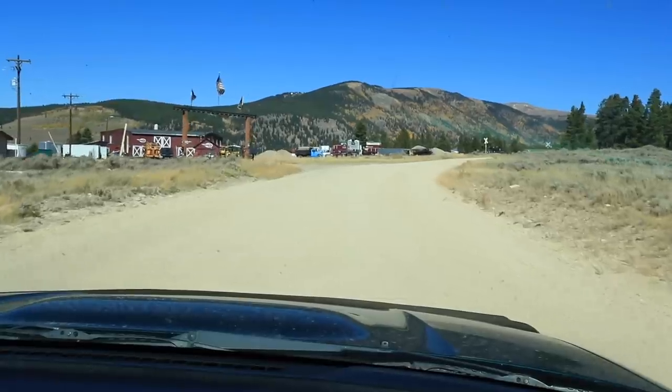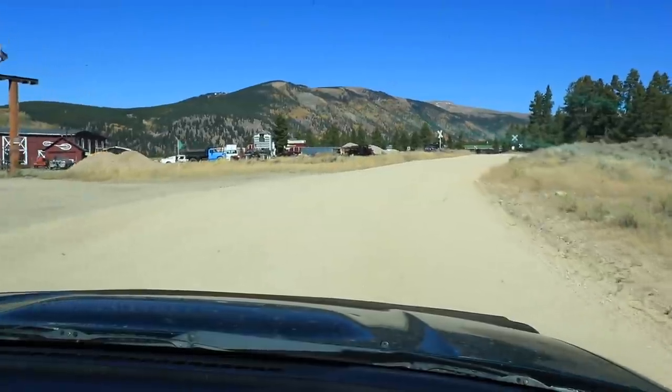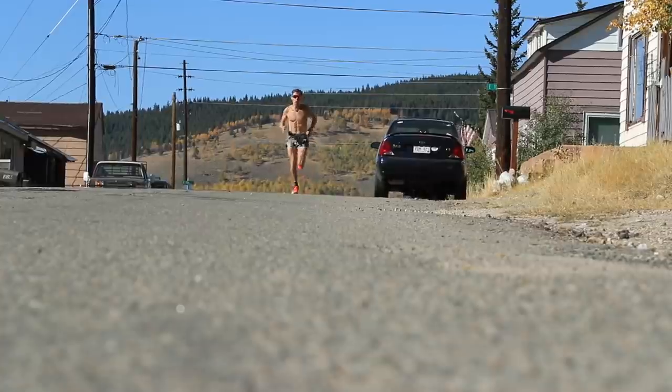So my range in time for the 1K repeats at 10,200 feet, and the course was 60% dirt, maybe 70% dirt, and then 30% pavement. You kind of saw the pavement there at the end. So I went between 305 was the fastest, and I believe that was my third rep, and then the slowest was my first rep, 312.